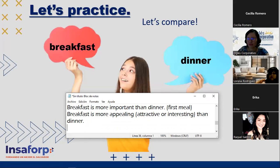Yes, teacher. Dinner is lighter than breakfast. Oh, I'm sorry. Dinner is? Lighter, como liviano. Lighter than breakfast. Okay, very good. Dinner is lighter than breakfast. Or at least it should be. O al menos así debería ser, chicos, right? Dinner should be lighter than the breakfast.